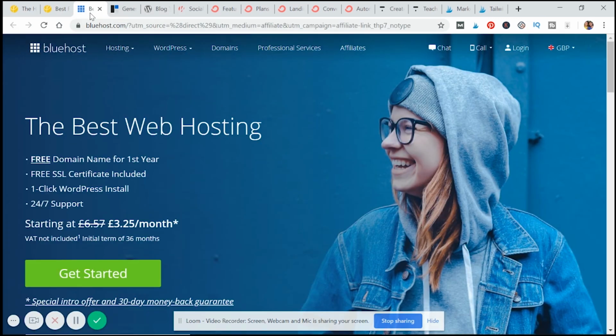So when you start a blog, you're going to need a host and you need a domain name. Now, we use this company here. One of the host companies we use is this one called Bluehost. And we use them because I started out because they offered, you can see here, a free domain name for your first year and free SSL certificate, one-click WordPress install, so they easily connect to WordPress, which we're going to talk about in a second, and 24/7 support.